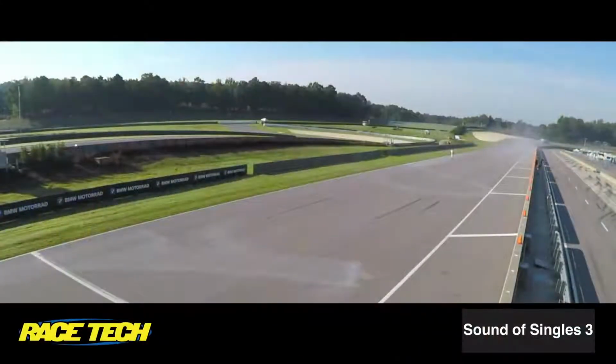Attention in the paddock, let's go third call. Third and final call for the Sound of Singles 3. You guys are up right now. If you want to bring them on up, we've got the situation addressed. Everything on the front straightaway is all cleaned up.